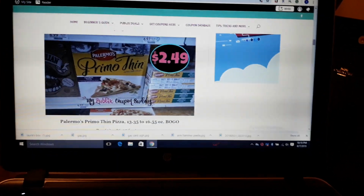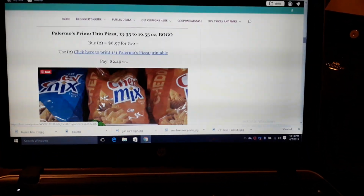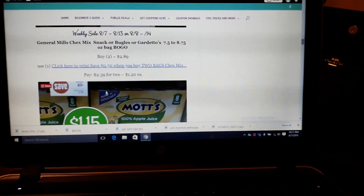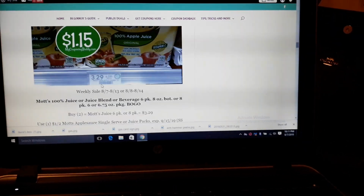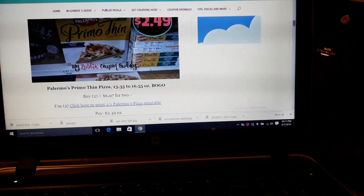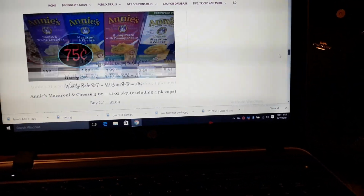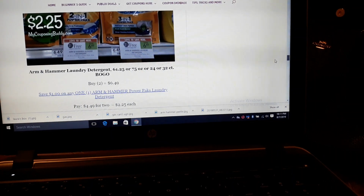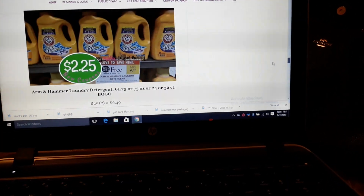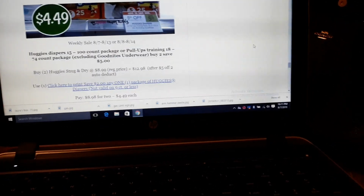So if you have not tried a gas card deal, I suggest trying one. They're a great way to save $10 extra off your order. You can get your out-of-pocket super low depending on what you purchase. I just did a scenario with the laundry items that are on sale, but you can pick any of the items on sale.